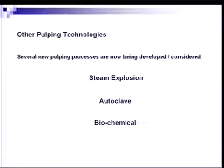Biochemical pulping, that is enzyme pulping, is an emerging technology and something which we find very interesting, but again finds limited commercial use at this point.